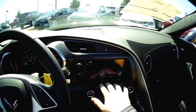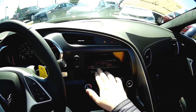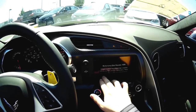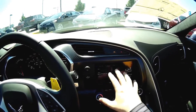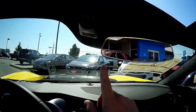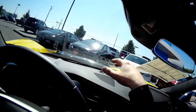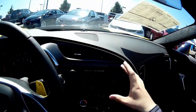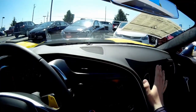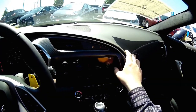So when we get to the center here, the 3LZ also comes with the performance data and video recorder. So different laws for when you're using it. It's not legal to use everywhere. This is for if you're doing a track event or spirited driving around a loop or anything like that. There's a little video camera in the dash, in the center here above or in front of the rear view mirror that records the video viewing out the front, and it'll record that, and then it'll have an overlay on the video showing your speed, G-forces, whatever information you feel like showing there. But we'll get out of that.